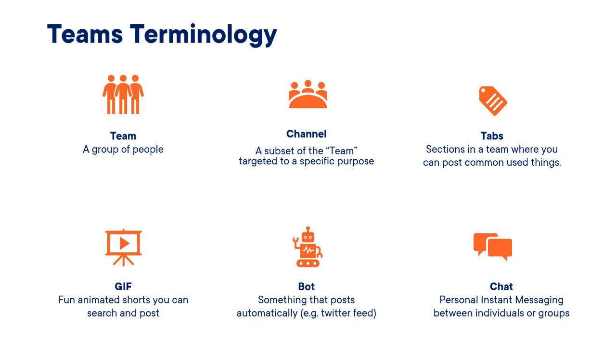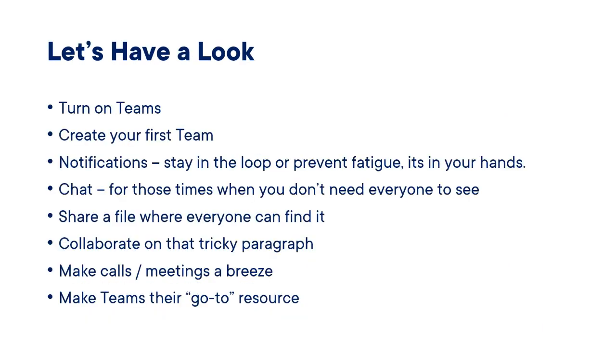Right. These are the things we're going to have a look at. So I'm going to walk through, if you've got no Microsoft tenant, no Azure tenant whatsoever, how you actually get Teams, making use of the offer from Microsoft currently. We're going to create a team. We're going to have a look at some notifications, what the customization options are there, because notification fatigue is a real thing.